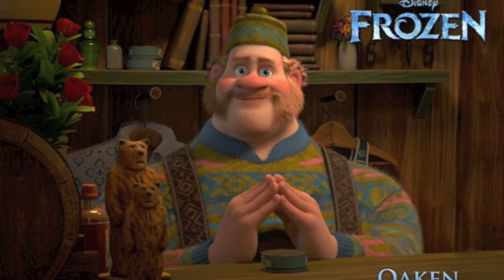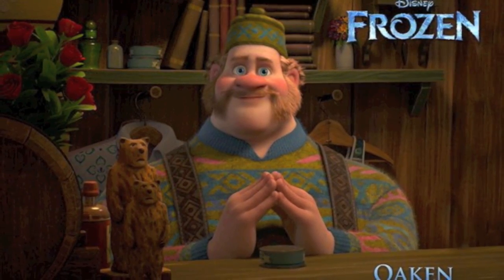I had no idea about this character. His name is Oaken. He's the owner of Oaken's trading post and sauna. Kind of a weird situation, but maybe it's like a hot springs thing where you can buy your trading goods at the same time. Yeah, really funny.